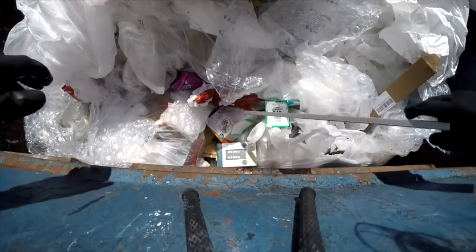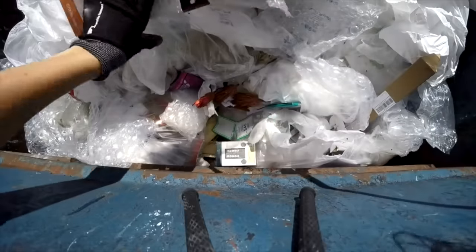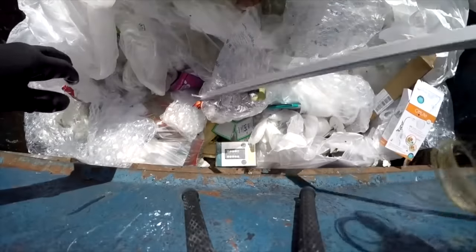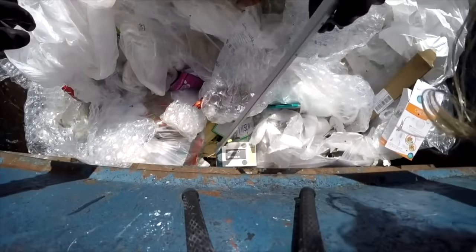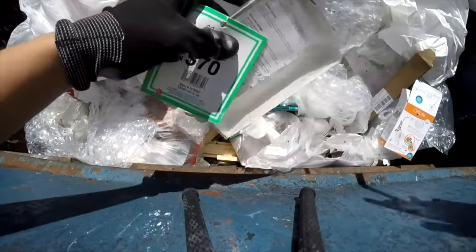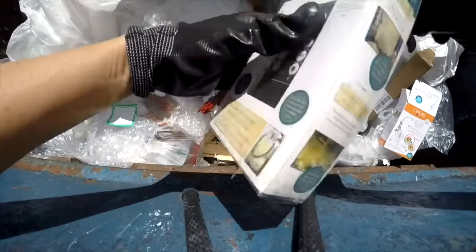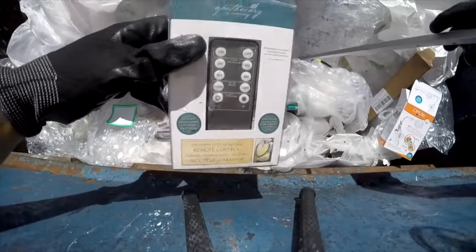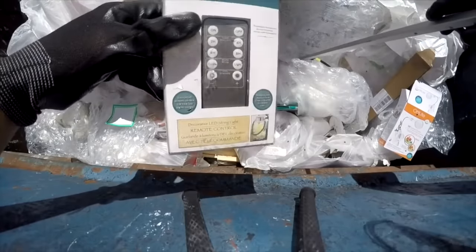I see something that says Alt Light, so that's in there. Oh, it's not in there. Darn it. But this has a remote, whatever this is. Oh, it is a remote for that candle. Okay, well, I'm gonna take that and see if that works.